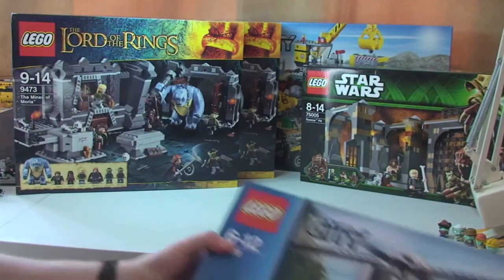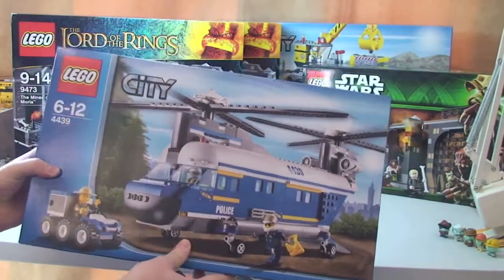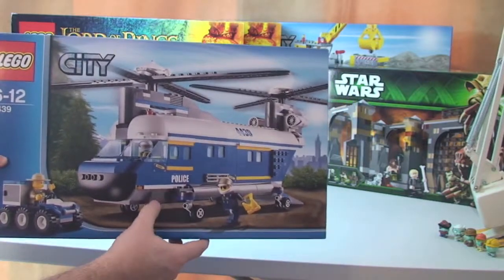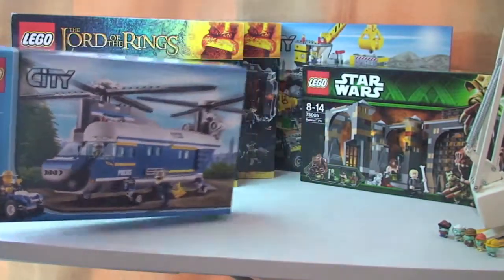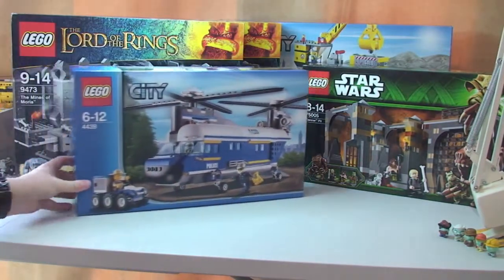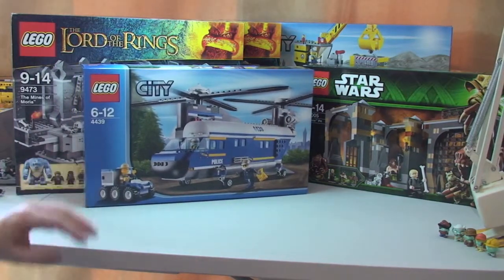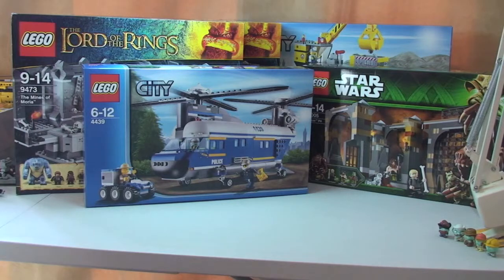Next up, Lego City again, 4439. This is the police helicopter, the heavy police helicopter. Yeah, got that one on a deal as well. Can't remember the exact price, but like I said, it would have been at least 30% off retail price. Next one, Ethan.